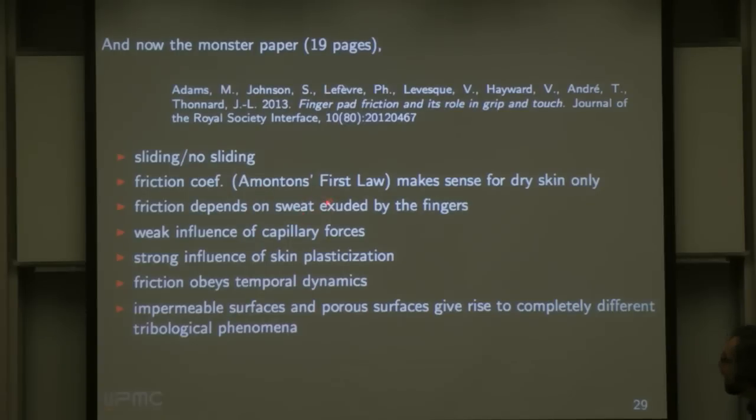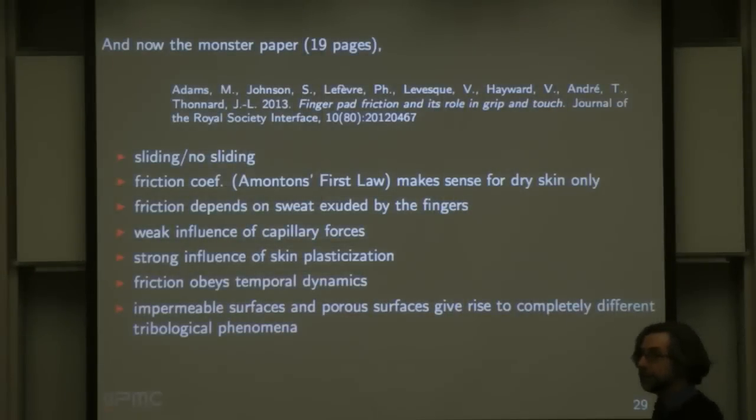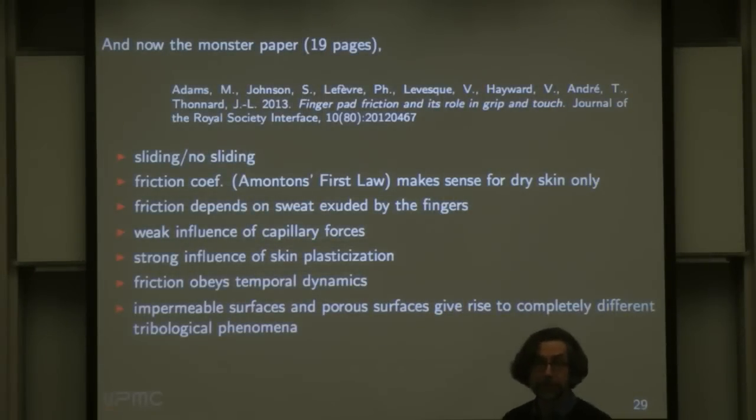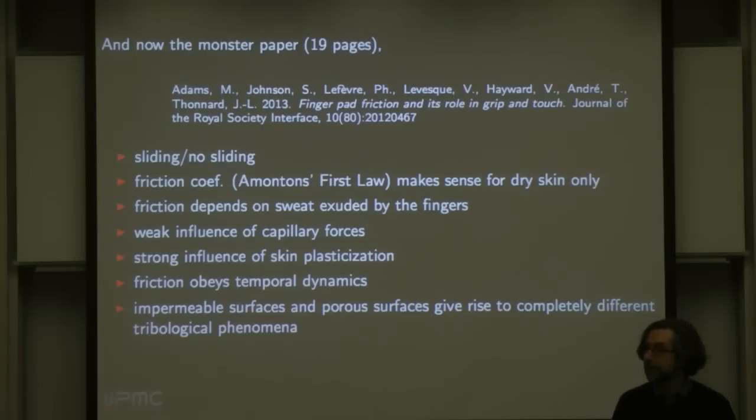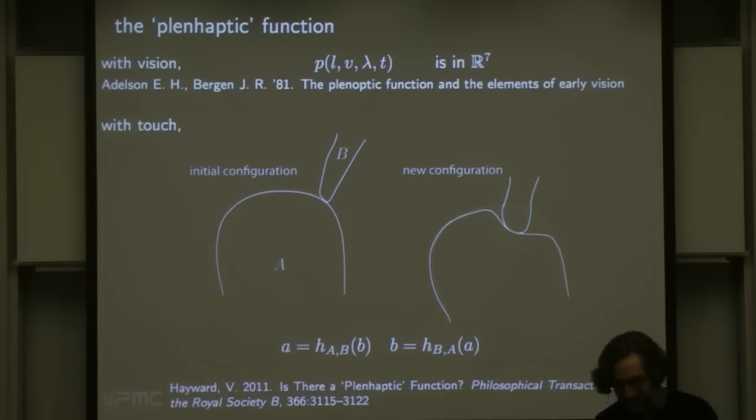So sweat, we talked about this. Capillary forces are essentially very small compared to the others. And instead, plasticization is the dominant phenomenon: your fingers are more like Play-Doh than if you're on nylon. And temporal dynamics, we talked about this, very important. And then the distinction between impermeable surfaces and porous surfaces. So with that, I think I spent all my time. I have some really nice theory, but there is no time for it. Thanks very much.